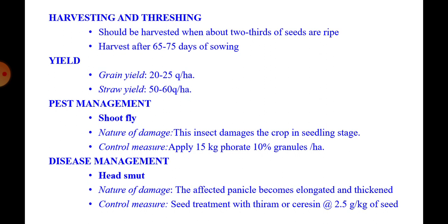Harvesting and threshing: it should be harvested when about two-thirds of the seeds are ripe. Harvest after 65 to 75 days of the sowing, depending on variety. The seeds in the tip of upper heads ripen and shatter before the lower seeds and later panicles get matured. Therefore, the crop should be harvested when about two-thirds of the seeds are ripe. Harvest the crop when it is about to mature.